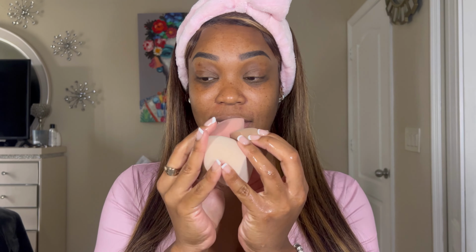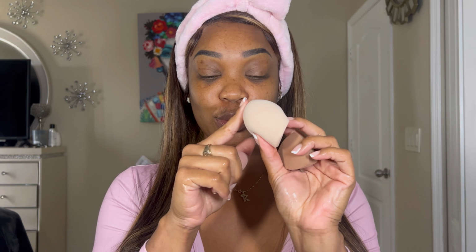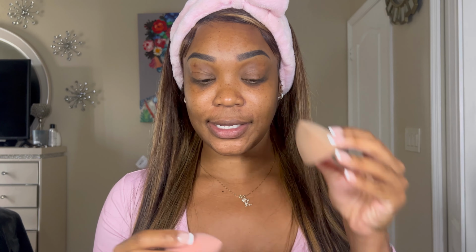But even though I do love my face, I cannot stand these dark circles. So that is the first order of business. It's the first time I'll be using the Total Sponge Set by e.l.f. This I'm going to use for foundation for my full face. And this is going to be my under eyes. It has the angles. And this I'm going to use, you know, for whatever else.